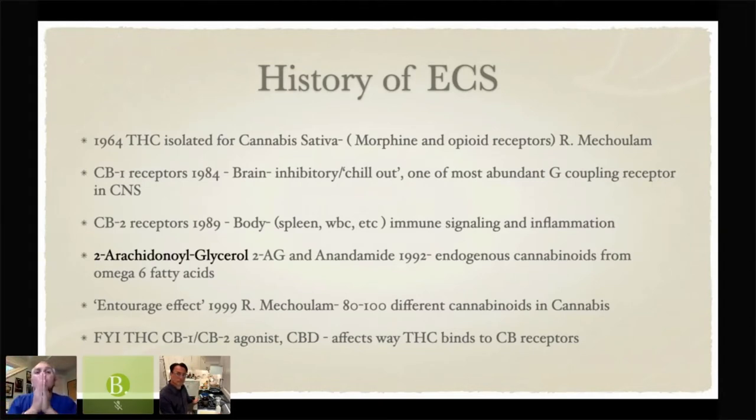So the point of the book is that we use lots of different foods that all work on the endocannabinoid system in different ways. And you want to have a cannabinoid-rich diet, so you are stimulating this system to chill yourself out and get back into homeostasis, the best function you can be, multiple different ways at the same time. And that was literally the entourage effect.